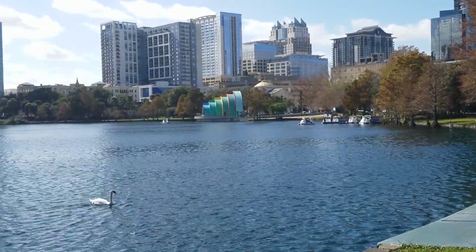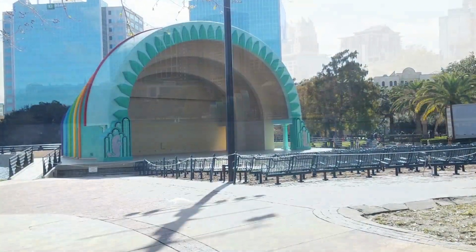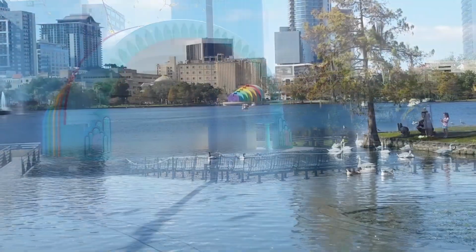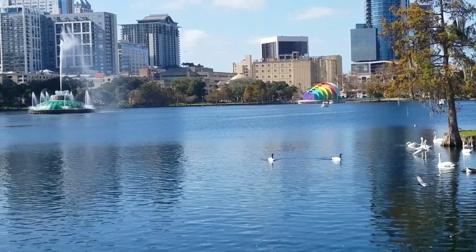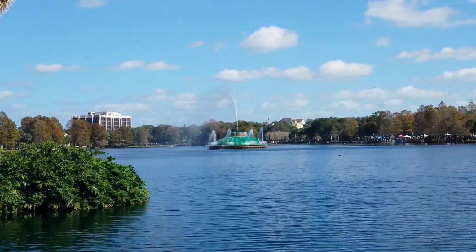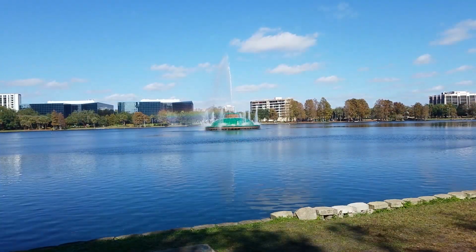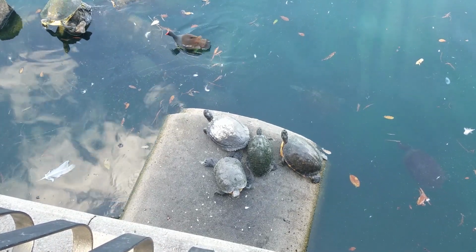Now there in the distance is the Walt Disney Amphitheater, and that was donated by Walt Disney to the city of Orlando back in 1989. And just off to the left of it is the Linton E. Allen Memorial Fountain. It had a severe lightning strike in 2009 that basically killed the fountain, and it was rebuilt and rededicated in 2011. Now there's all kinds of wildlife.